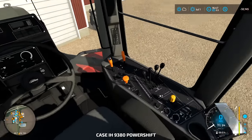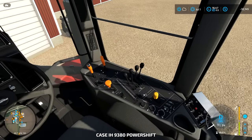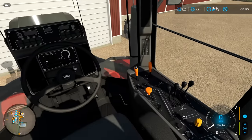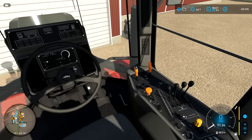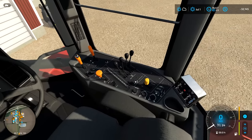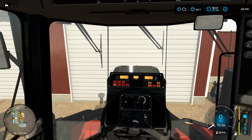The 9380, it's got lever hydraulics still, unfortunately. I would say the 8400 series, the cab is a lot nicer than this, but this is a quad track. This is going to be nice on compaction, power, traction, all that. We got our PTO there. This is going to be a nice tractor too. And actually, I haven't even driven this one.